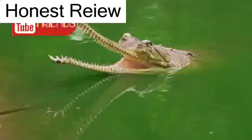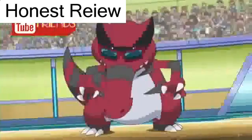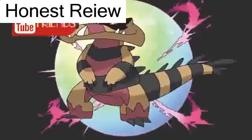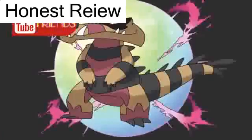The Pokemon Krookodile is a cartoon version of this creature. It has the same body shape and the same long snout. If the worst does happen and the gharial does become extinct, we will still have Krookodile.